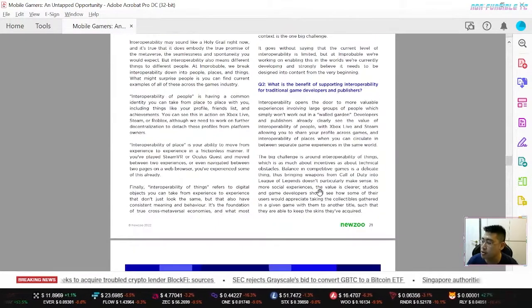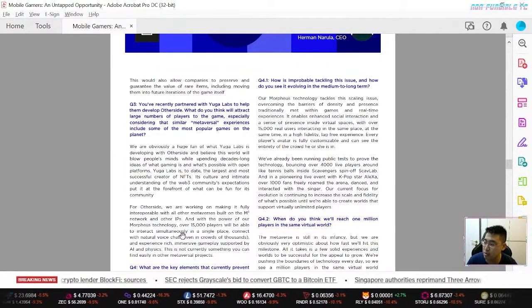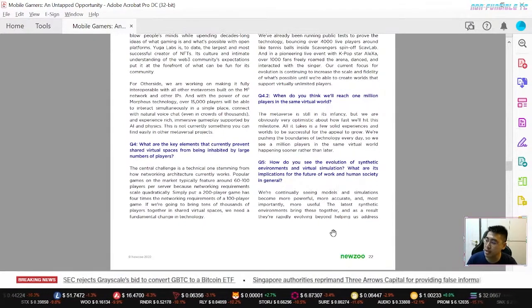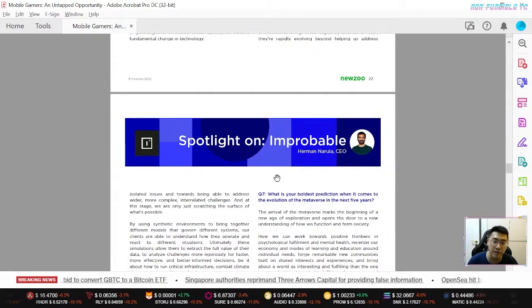So they are saying that they are able to support a lot of people in the same place, like 15,000 players interacting simultaneously in a single place with natural voice chat, right? So this is basically the people who are working on Yuga Labs' upcoming Metaverse project.